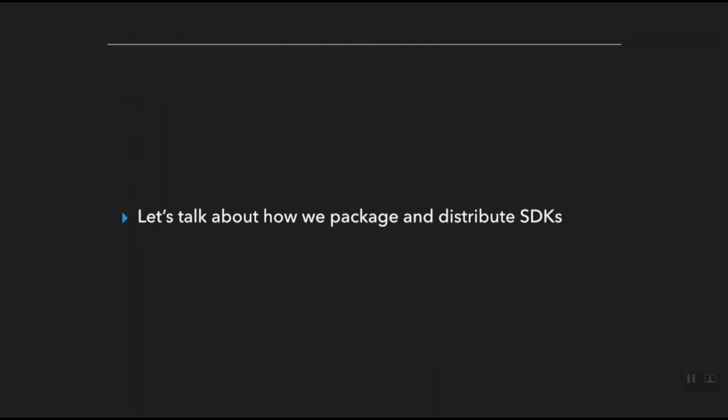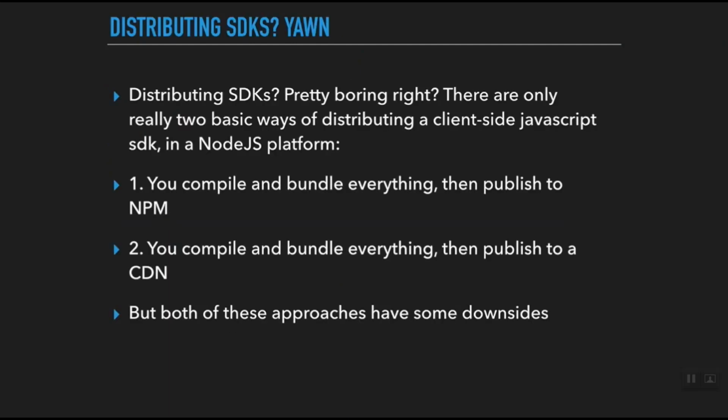Today I want to talk about how we take those SDKs and package them up and distribute them and actually serve them up, which on the face of it doesn't sound like an interesting topic. When you think about it, there are really two basic ways you can do that, which we've been doing for a few years now. You can either take that SDK and compile it with Babel and Webpack it up and serve it up as an NPM module, which anyone can install, or you can take it, Webpack it, compile it with Babel, and put it on a CDN. We've been doing both of those with some relative success for a few years, but I just wanted to talk quickly about what the downsides of these are and why we're thinking about moving away from both of these approaches.